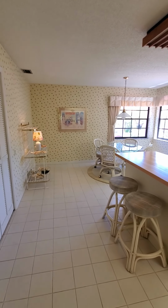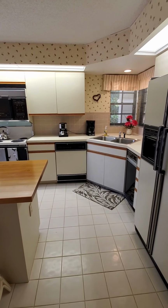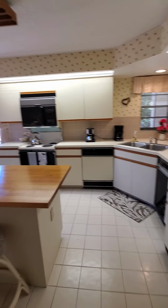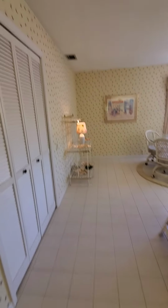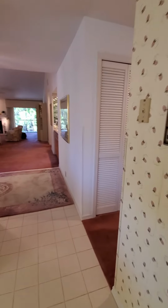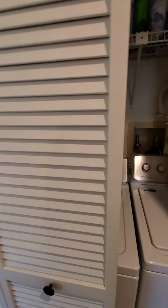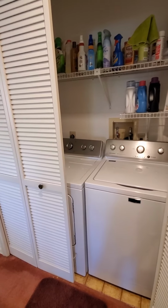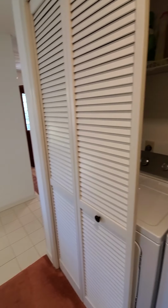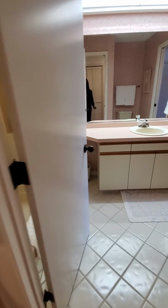And here is your kitchen. Plenty of light in here. Pantry. This is your washer and dryer, centrally located. Then we're going to go into the second bathroom.